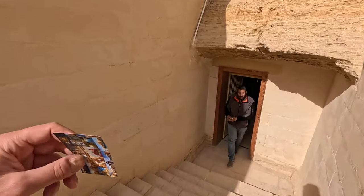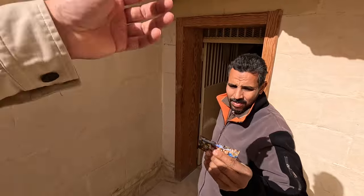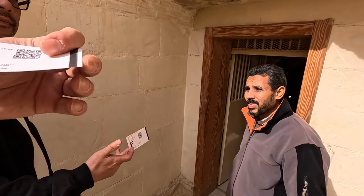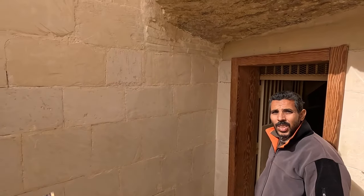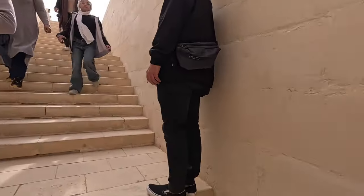Ticket, yeah? No? Oh, it's an extra ticket. Not with this ticket. Okay, what is inside? Just a tomb. Tomb. Okay, so apparently we need another ticket to get in.